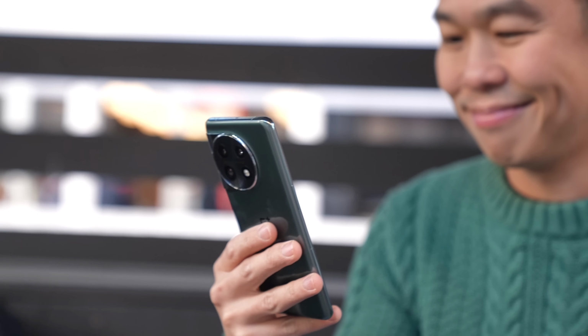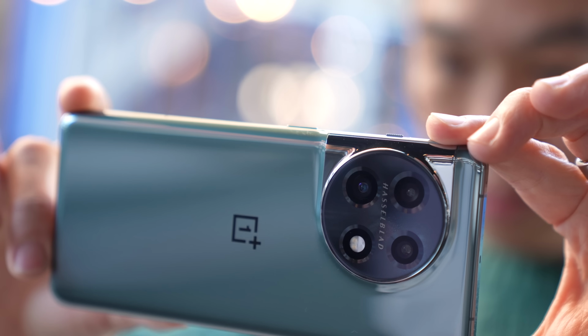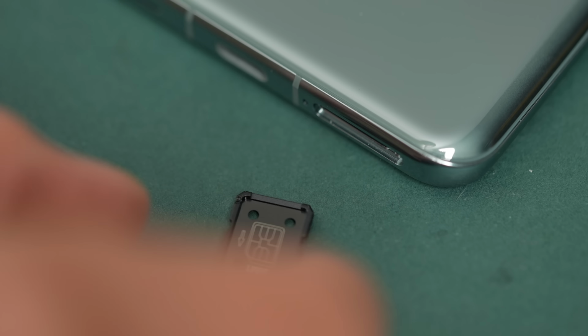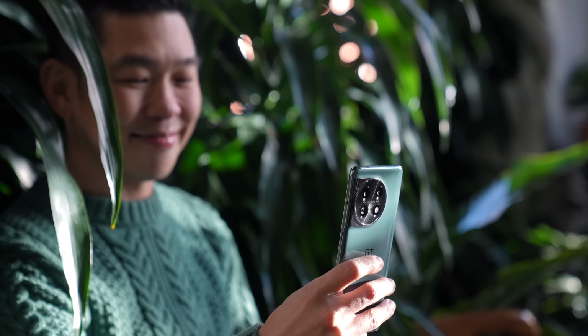Some will say, why not just get the OnePlus 10 Pro? It's $100 cheaper now. And to that, I'd say the improvements offered by the new Snapdragon 8 Gen 2, the newer image sensors, and the better photo processing, macro mode, and the dual nano SIM card slots all make this a better buy and a worthy upgrade in my opinion.